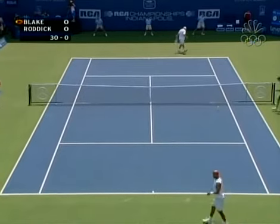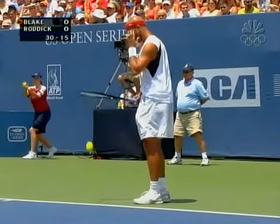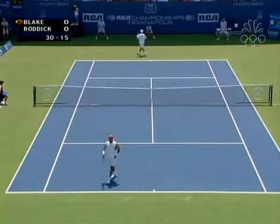And we saw the bios of both players, and tomorrow when the new rankings come out, both men move up. Blake, win or lose today, will be 5 in the world. Roddick, if he wins, will be 9. Loses, he'll be 10. 4-15.